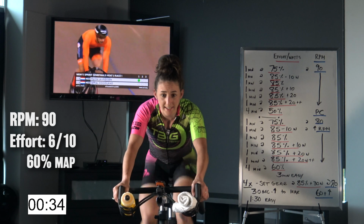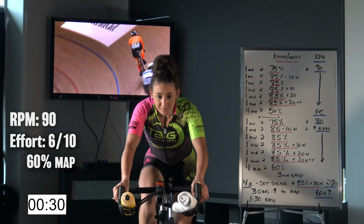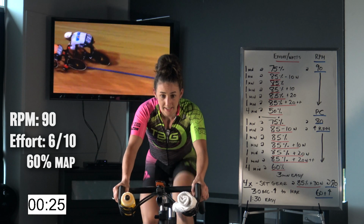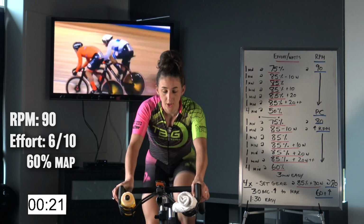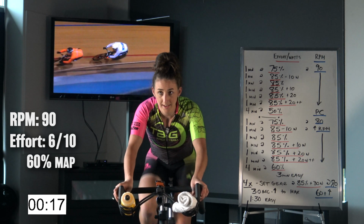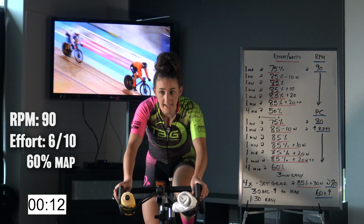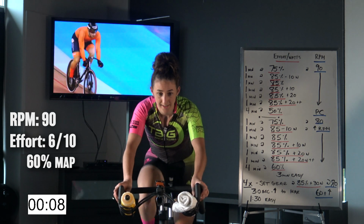So 60%, 90 RPM for 45 seconds. And just settle in here. So starting at a lower cadence, at 90 RPM, 60%. And in just about 10 seconds, we'll just bring that cadence up 105 to 110.